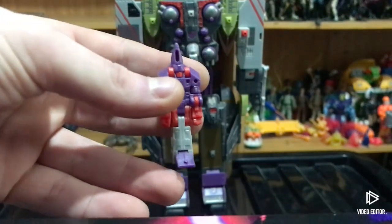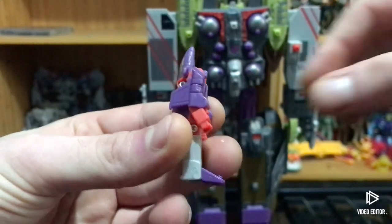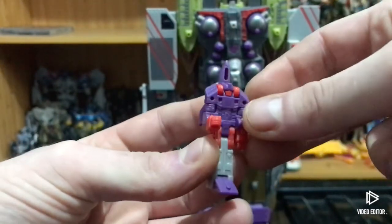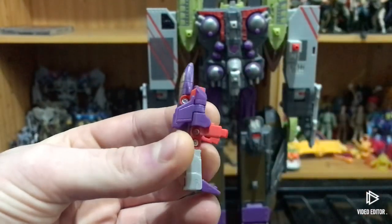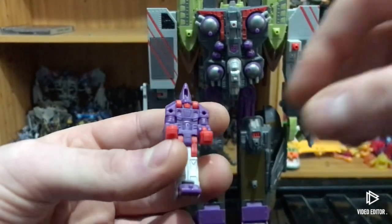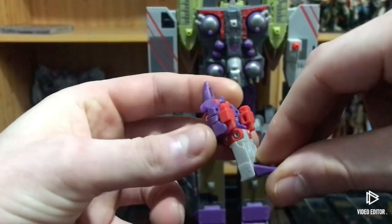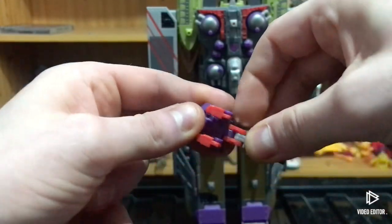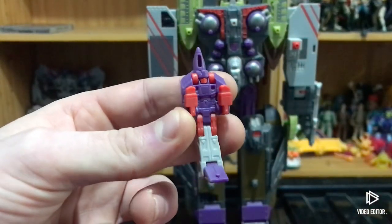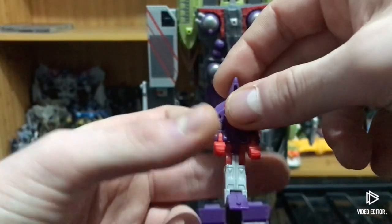Now Ramjet does have articulation. Let's move him a little closer, but it's not great. It's the arms. All you can do is that, and it looks pretty bad. From the front, it kind of looks alright, but when you get to the side, the elbow joints are not good. I can understand it, they had to make him compatible with Tidal Wave, but it's not great. And then the legs, you can bend the knees, I guess, but it's that classic thing with the G1 Micromasters and the Headmasters, where the legs are literally fused into one piece. So yeah, it's not really great.